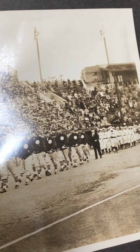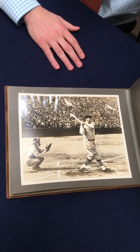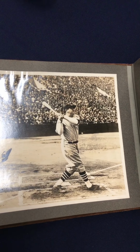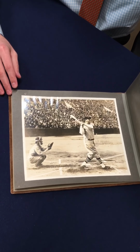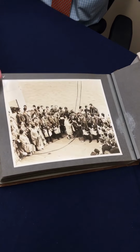That's the Americans walking out onto a Japanese field in the stadium. And this is the picture I was waiting to get to. Original photos of Babe Ruth are obviously super rare and super expensive, but especially him in uniform and an action shot nonetheless. This photo is one of the best Ruth photos in existence. Just incredible. And the clarity is great on it too, which is an added bonus. So that's basically the book. It's a really interesting piece. Like I said, super rare.